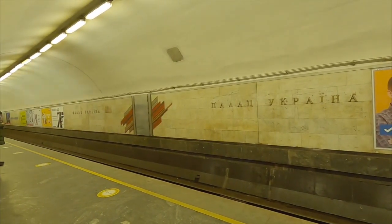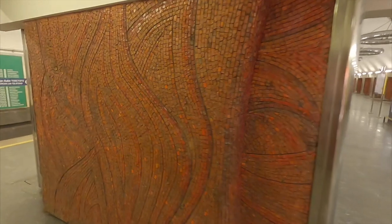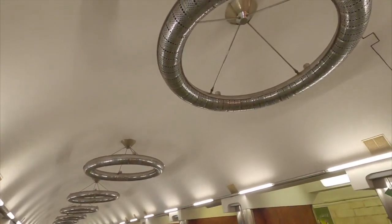So this metro station is called Palazz Ukraine, and what do you think? So each wall is like a mosaic. They're all very similar style. These funky lights up above. I don't know if they are lights, but I like the mosaics, but I think everything else is pretty boring. So I'd probably give it another 4 out of 10. I just like the walls. The rest of it, not great.